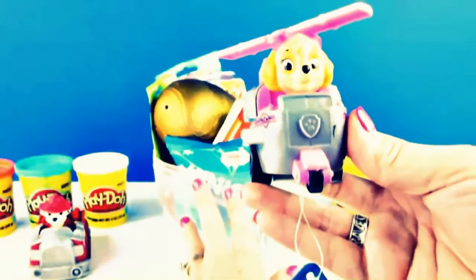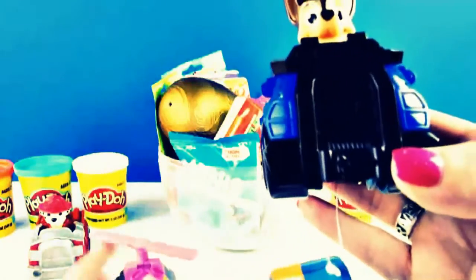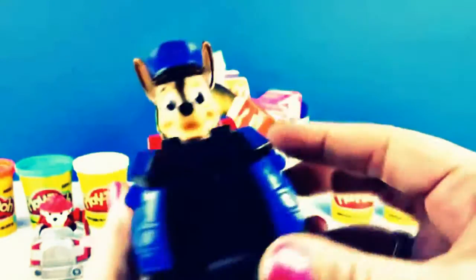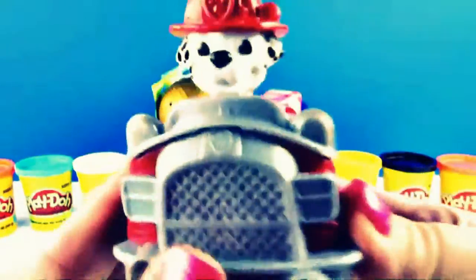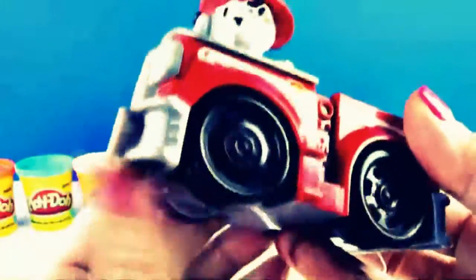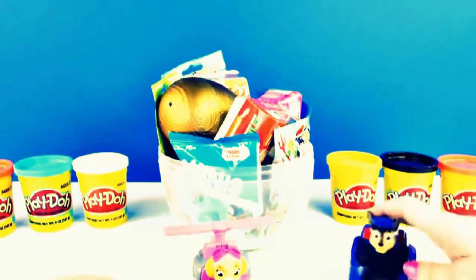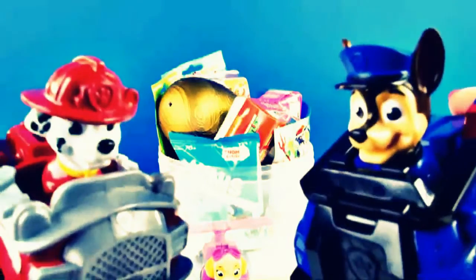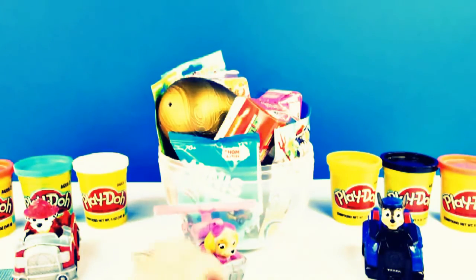Now I'm going to show you my other Paw Patrol friends. Here's Chase. Look at him and his police vehicle. Wow, that is cool. And of course, Marshall in his fire truck. Look. That is really cute. And they all roll. Whee! Looks like we might need to have a race at the end of this video. But before that, let's get into some more of these surprises.